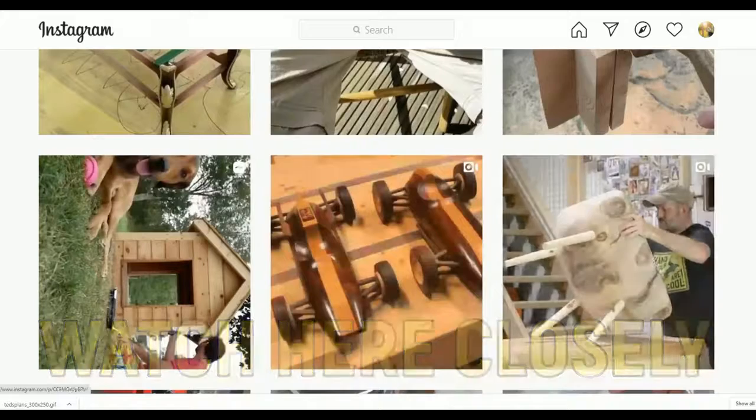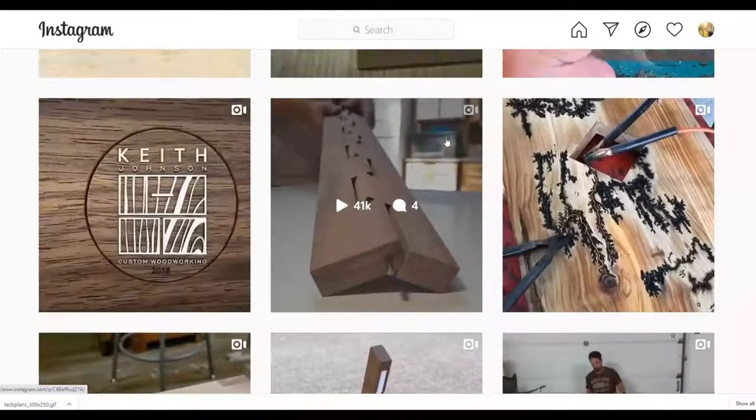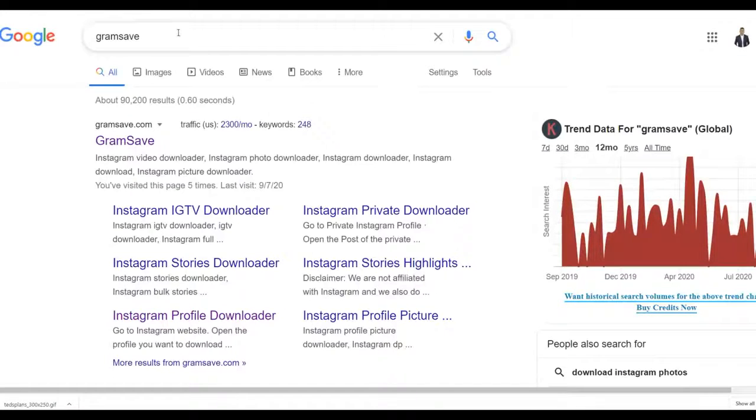So what you're going to do is I'm going to go to GramSafe. So let me show you guys what you're going to do to download these videos very easily. You're going to go to Google and type GramSafe. It's going to enable you to download all these videos for 100% free from Instagram, and you can upload them back on Pinterest.